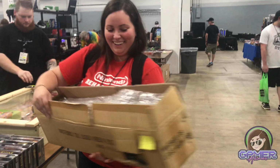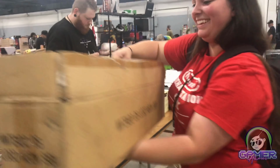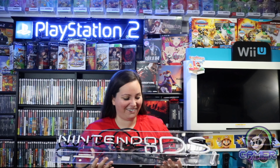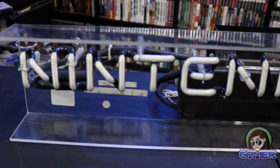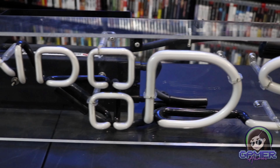I was just shocked that it was in the original shipping box, as that is always a plus when it comes to these. And because I already have this video game kiosk, I thought this sign would be amazing to have. So right here we have this Nintendo DS neon sign. This thing is so awesome. It has this clear casing, very similar style to the PlayStation 2 neon sign up there, and all of this lights up white except for one of these lights up blue. So this is actually going to be really cool.